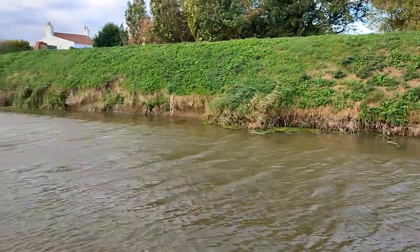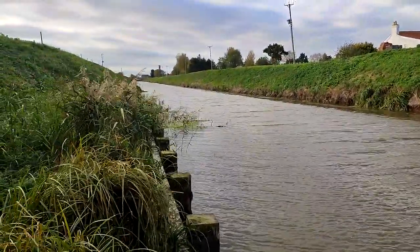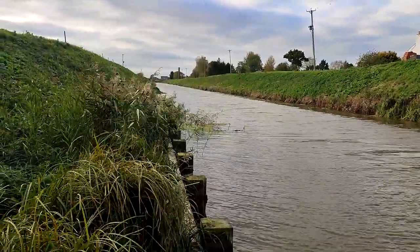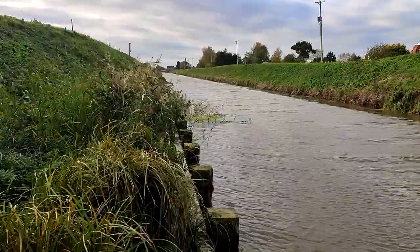So the pike play ball. Seems to be a lot less blowy than this morning already. Maybe the wind's dropped off a bit with that cloud cover. And if I don't catch here, I'm going to be heading down that way towards the pump house. Try a swim out there, I've been meaning to try, as I said earlier.